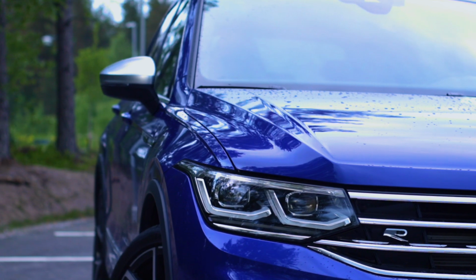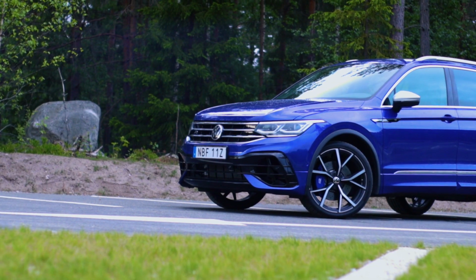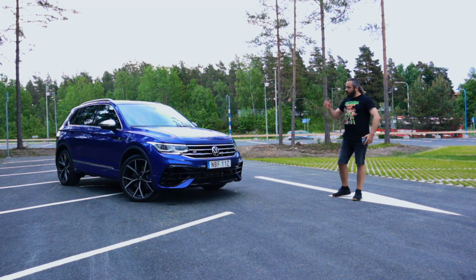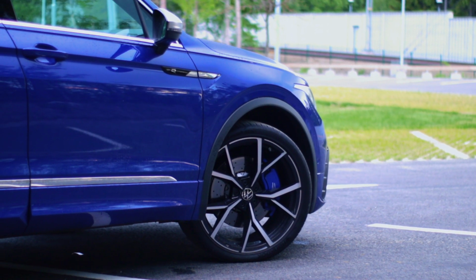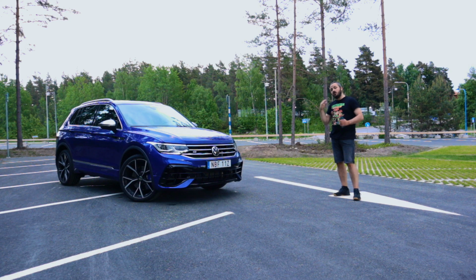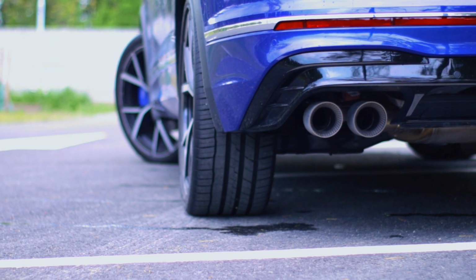First off, let me show you around this hot SUV, the 2021 Tiguan R, and you can tell it's an R product by the obvious lapis blue paint job and by all the sporty bits around the car. The big and quite muscular front bumper, the standard 21-inch alloys, and of course the two twin tailpipes at the back. And even though this car is equipped with the optional Akrapovic exhaust, even the standard car with the standard exhaust has the same two tailpipe setup.